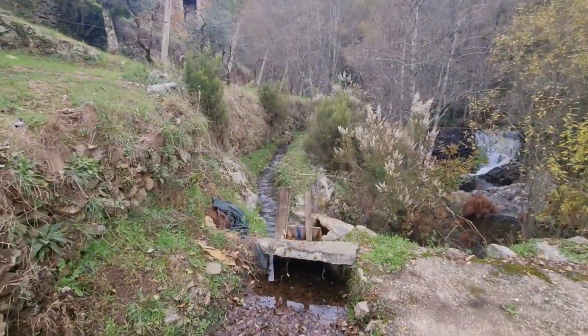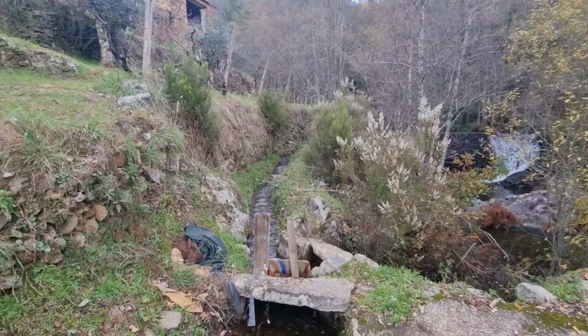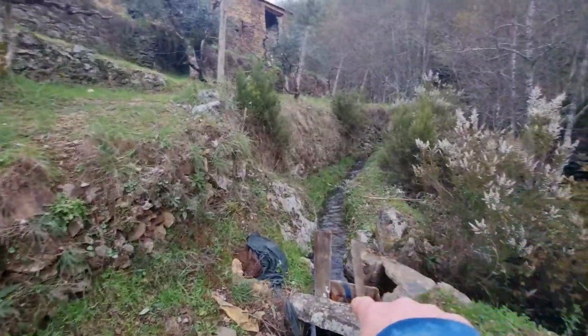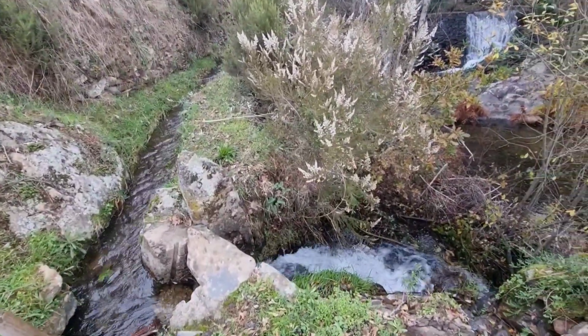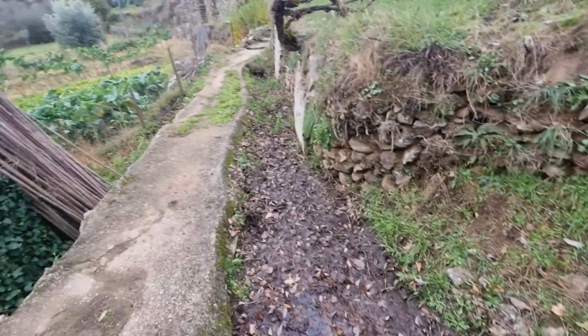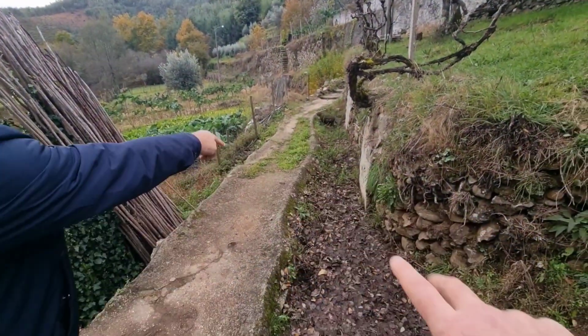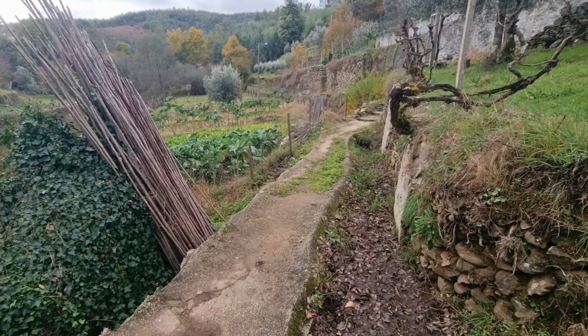Wow, so here we have a canal. A leak. Yeah. And that's being directed down this way, now going back to the river. Yeah. Nobody's using the house. Okay, so this is to irrigate this. Yeah. They open this and it irrigates all these fields. Wow.